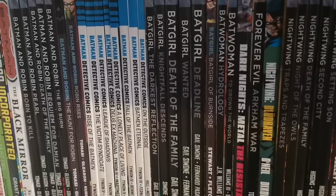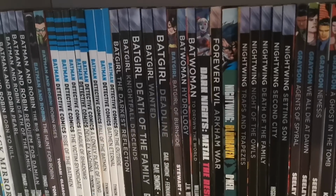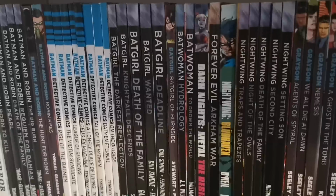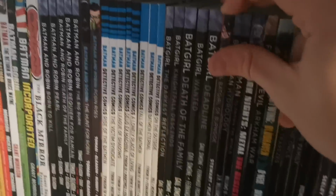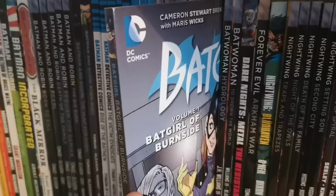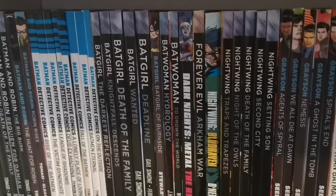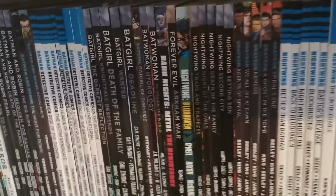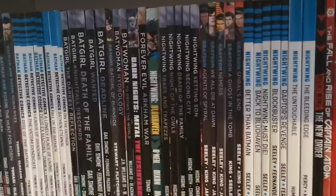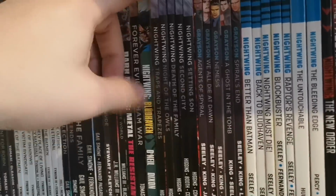Then we've got Gail Simone's 5-volume run on Batgirl from the New 52 there. The Darkest Reflection up to Deadline. And then Batgirl of Burnside, which is the follow-on series by Cameron Stewart and, I forget her name, Brendan Fletcher. We've then got Batwoman Volume 1 and 2 from the New 52. Dark Knight's Metal, The Resistance, Forever Evil Arkham War, and then Nightwing Bloodhaven.